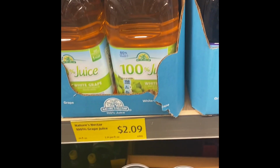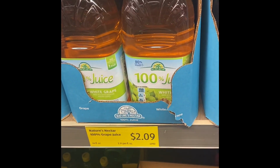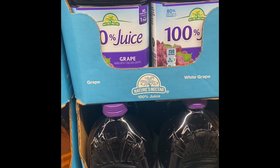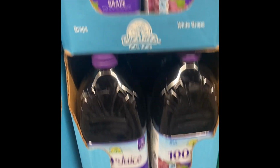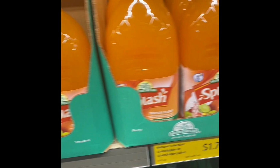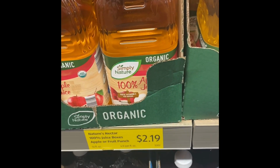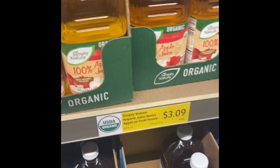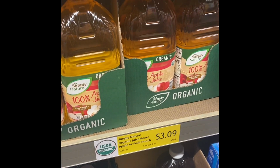So here's something that's gone up quite a bit. The 100% apple juice, $2.09. And I did buy some black grapes to juice, and it also says $2.09. So these are non-juices, the juice cocktails, but even the Simple Nature has really gone up in price for sure.